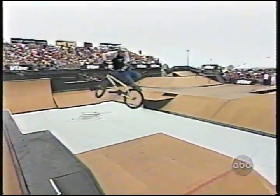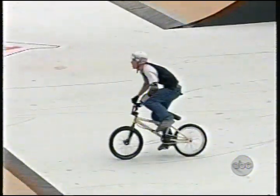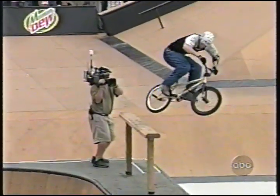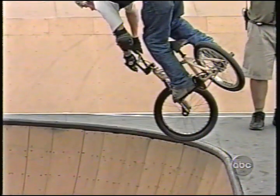Check it out on the box jump with a big no-foot can-can thrown in with the tail whip. Huge trick for Alistair, his own style. And another one right here over the hitching post. The biggest move he did. 360 tire tap on the hitching post. Back wheel lands it perfectly. Watch him rotate around and yank in, landing in the Liberty Bowl.